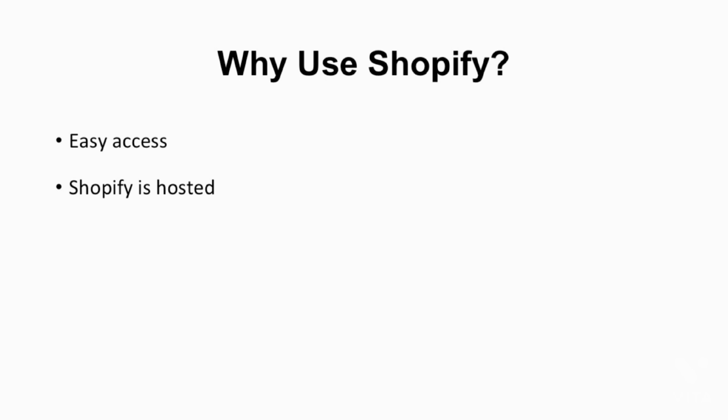Next, Shopify is hosted. What do we mean by hosted? It's the same way that you don't need to install software if you use Spotify. Your shopping cart is fully hosted by Shopify. They take care of the usual website logistics issues such as management, payment gateways, and hosting. Shopify's system allows you to organize customer information for marketing purposes and to keep a close eye on your inventory.